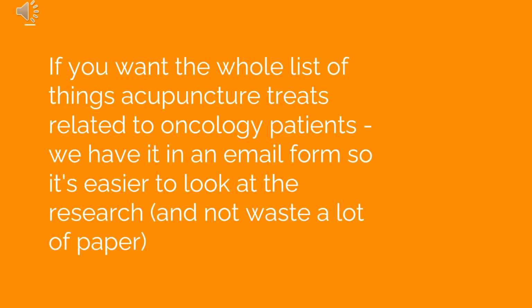I do have a handout that works better online so that you can link to the research that's out there about different conditions that acupuncture can help with oncology patients.